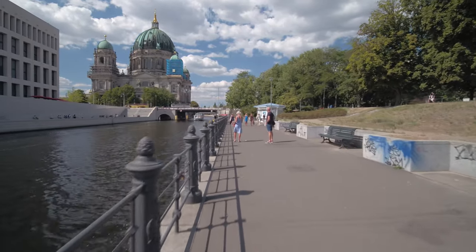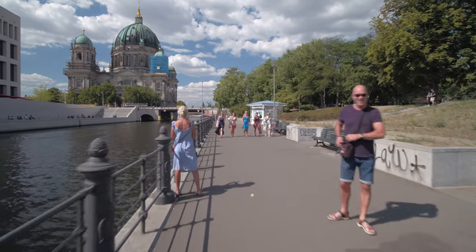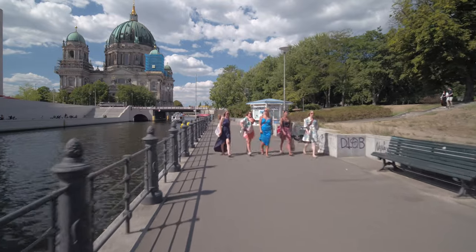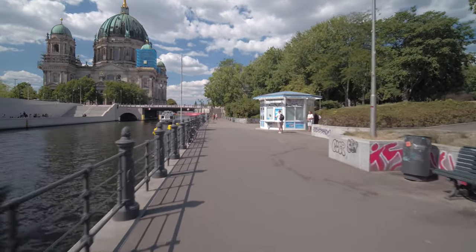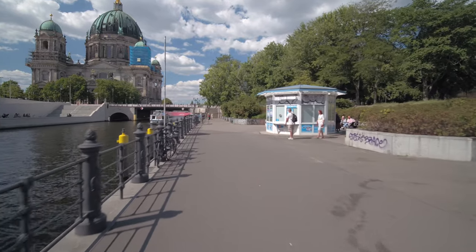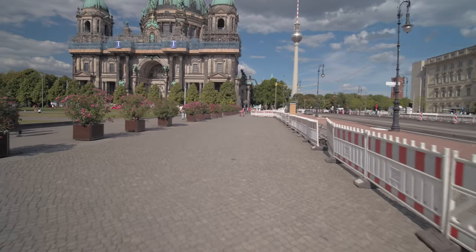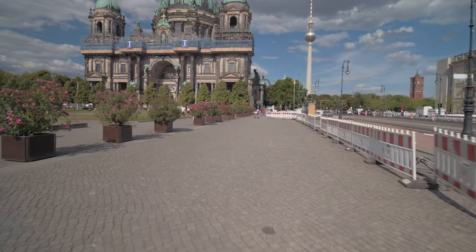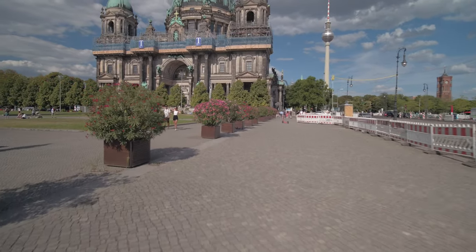Here we are at the Berlin Cathedral. It is a Protestant church and it is located on Museum Island on the northern section of Spree Island. The River Spree is the main river that flows through Berlin. The cathedral has a total length of 114 meters and it is a famous landmark of Berlin.